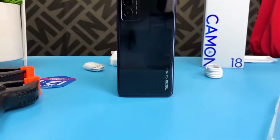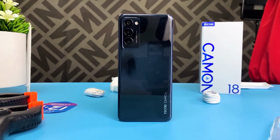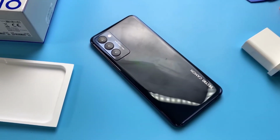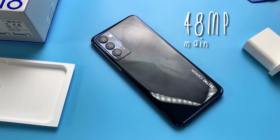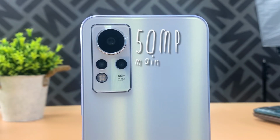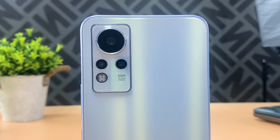Also, the Camon 18 has a glossy finish on the back, while the Infinix Note 11 has a matte finish. But yeah, really, display and maybe price would be where you would make your decision. And if you're thinking, well, what about the cameras? Well, they're different, but kind of like the same. So the Camon 18 has a 48 megapixel main sensor, while the Infinix Note 11 has a 50 megapixel sensor. So a 2 megapixel difference.